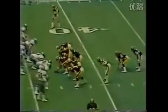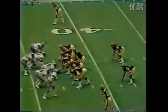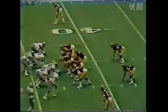First and 10 for the Redskins after that fumble recovery by Dusek. The line of scrimmage, their own 43. Theismann. They got three wide receivers operating, and Theismann will go. And he has one of those open. Bugs is open. Danny Bugs got behind Aaron Kyle, and the safety man couldn't get over to help. Cliff Harris knocked him out of bounds.